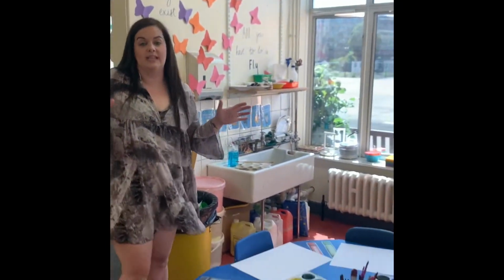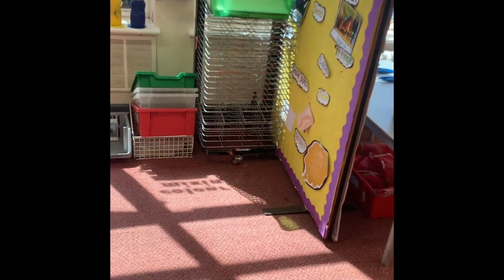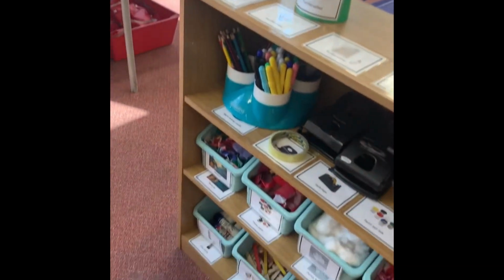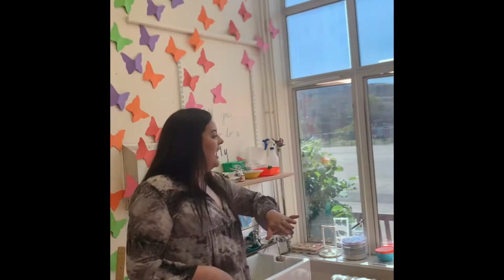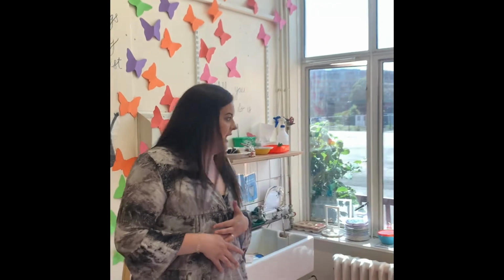Opposite our role play area, we have our creative station. Now this is where you can get all of your creative juices flowing, creating what you like, using all of the different resources. We have so many different resources on offer. We have paint to choose from. We have a colour mixing window where all of the children like mixing all of the colours to create a different colour. That's one of the things that the children find fascinating at this time of the year.